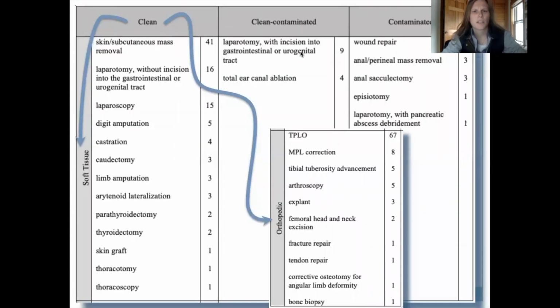So this chart here essentially just shows you which types of surgeries fell within which categories of surgical wound classification. The vast majority were clean procedures, so all of our orthopedics, and you can see the various soft tissue surgeries we had included there. The clean contaminated and contaminated groups were much smaller. For clean contaminated, we had laparotomy with incision into the gastrointestinal or urogenital tract and total ear canal ablation. And for contaminated, we had wound repair, anal or perianal masses, anal sacculectomy, episiotomy, and in one case, a laparotomy with a pancreatic abscess, so that was included in the contaminated group.